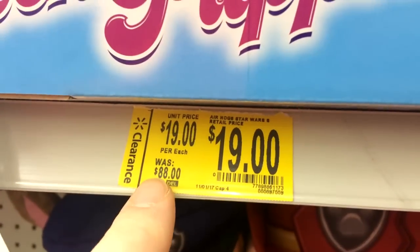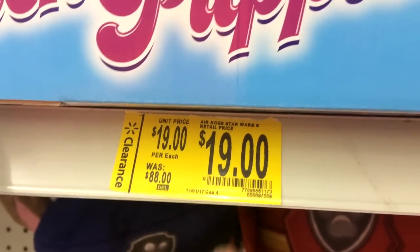Here's a really good one that we missed. Remote control Star Wars air hogs. 19 bucks, original price is 88.